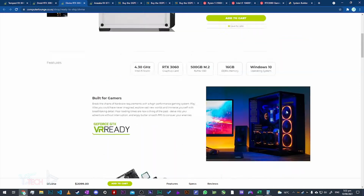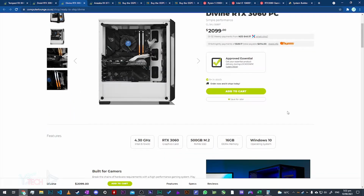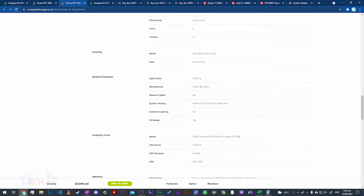So this is the Divine RTX 3060 PC. It comes with a 3060, i5-10400F, the same CPU as ours, a 512 gig NVMe SSD, and 16 gigs of DDR4. So actually, this is a really good price for this PC, and it actually has very similar specs to what we have. It even comes with an AIO. So yeah, it could actually be better to get this PC over the one I recommended, considering the specs it comes with.